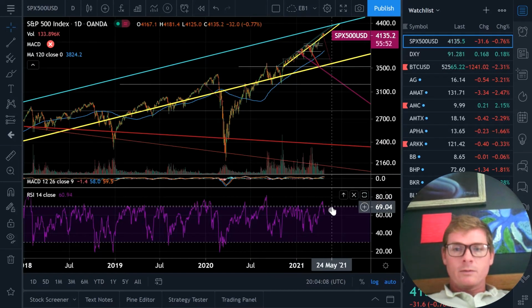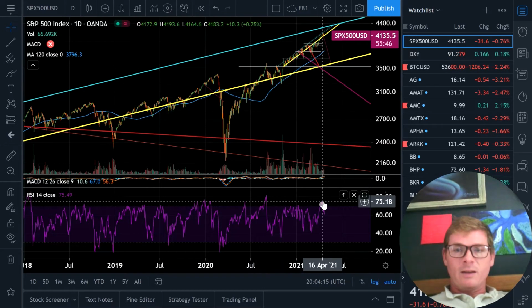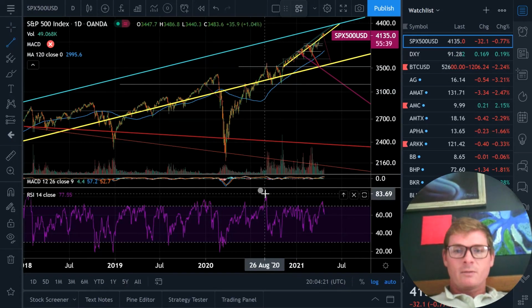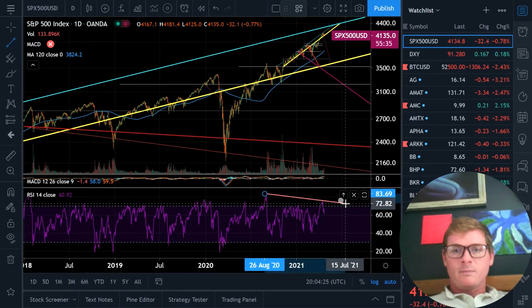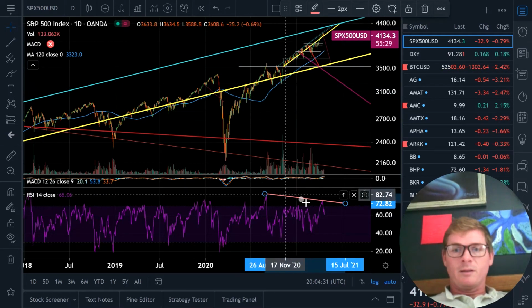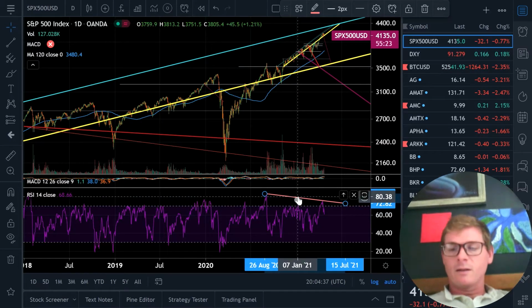Right, so this on the daily is getting a little bit of negative divergence here. You can see that this previous peak was way up on the RSI, and this peak that we just did a couple of days ago is a much higher peak on the chart, but it's a much lower peak on the RSI. So that's called divergence on the RSI. That's a dangerous bearish indicator.